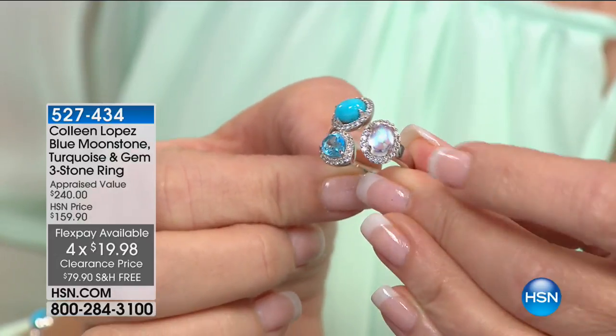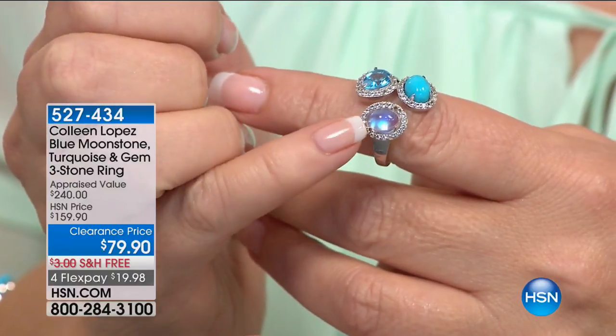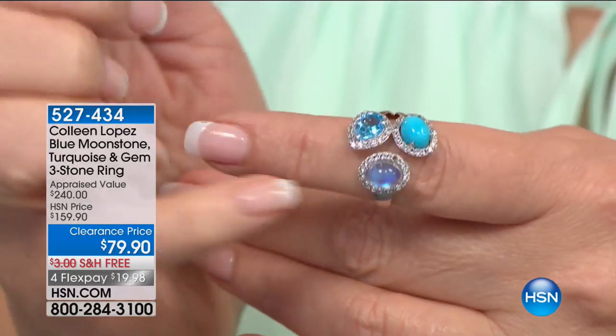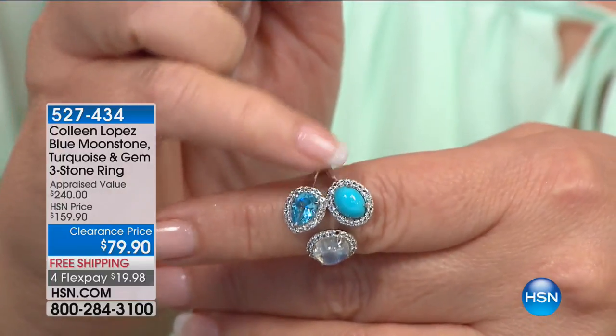look at the blue moonstone. That is the finest, most expensive moonstone available in the world. The only other blue moonstone we've ever sold was about $250 for a stone, not even that size. It was even a little smaller than that, I kid you not. So you get natural blue moonstone. You're getting gorgeous Sleeping Beauty turquoise, finest turquoise on the planet.